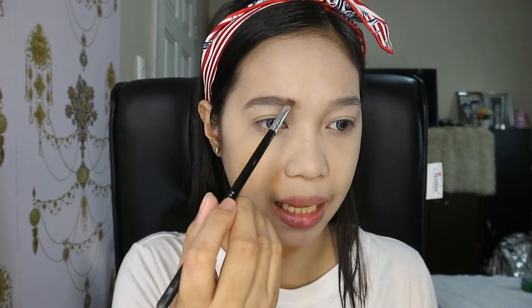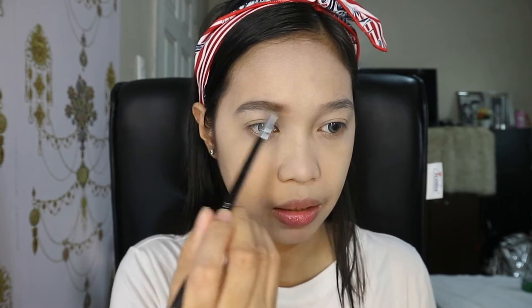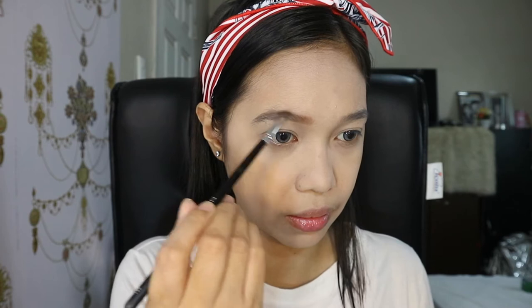Nung binili ko to, may color yung hair ko. Kaya medyo brown, light brown siya sa akin, kasi may color yung buhok ko dati. Okay. I think I'm okay with that. So, sa other side. So, yan na yung medyo brown siya. Siguro, I may need to add some more color sa eyebrows kasi medyo nalalaitan ako tignan.